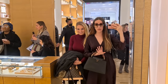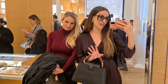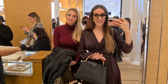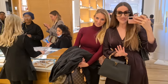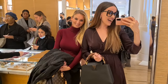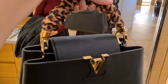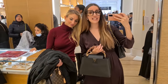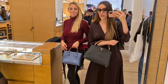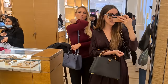Okay, so here we have the beautiful limited edition Capucine. This is the PM size, that's now called MM, because they discontinued the MM size. I love this look. I absolutely love this scrunchy look. You don't like it? No. This is so very pretty. The Capucine is an artwork, and what did she say? She says it takes 250 steps to make this bag. I love it. I don't want to, but I really love this one. That's very beautiful. Come a bit closer, Milena.